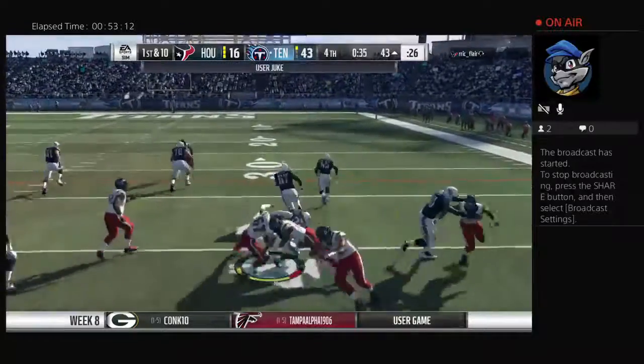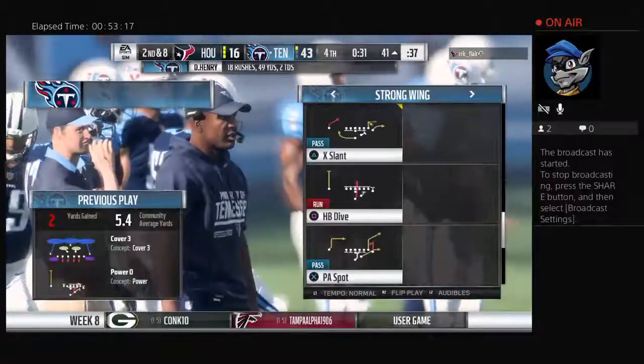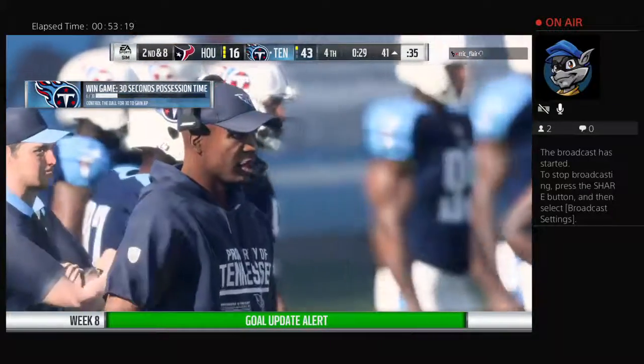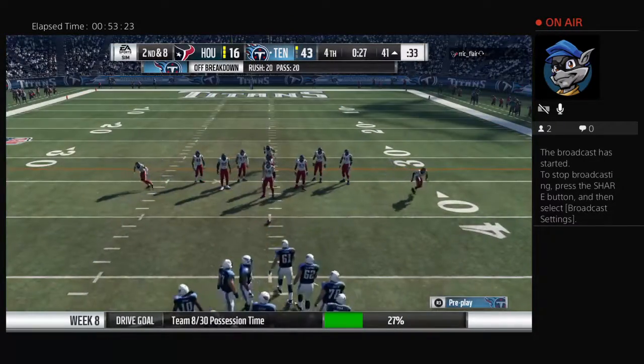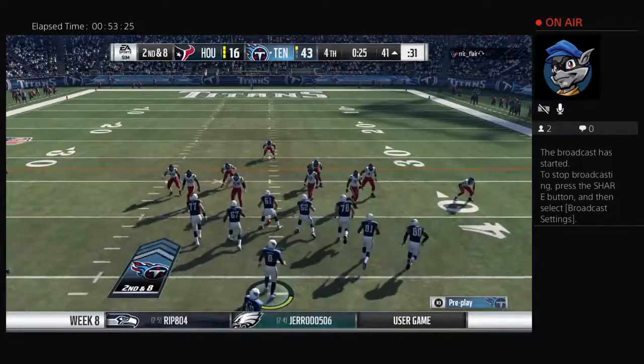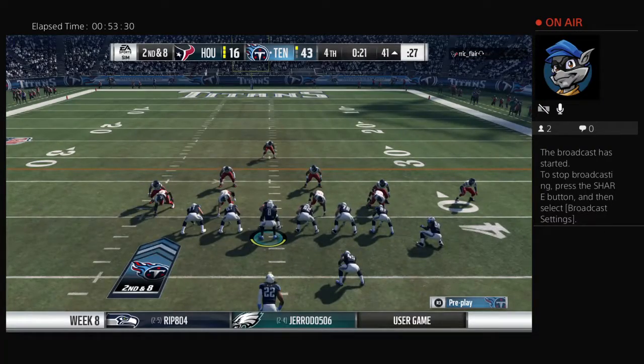Mariota gives to Henry. Flashy little move, but unable to reach the 40. 2 yards on the pickup there. It'll be 2nd and 8. This is what happens sometimes when you abandon the running game. It's hard to get back to it because once guys get out of that mentality of firing out and hitting people, hard to get them started again occasionally.